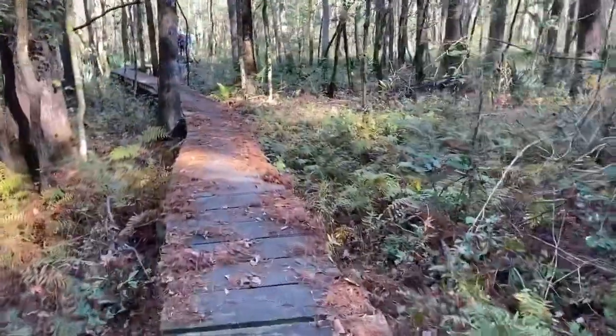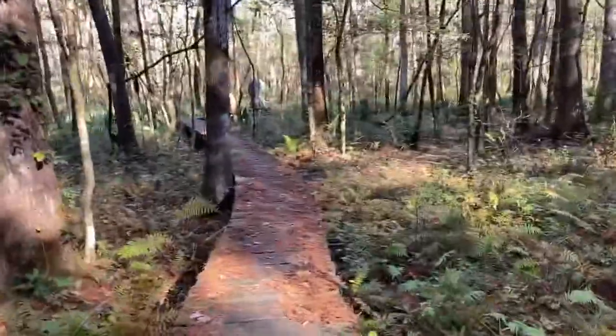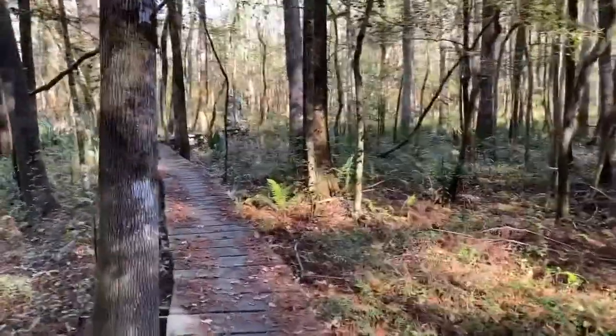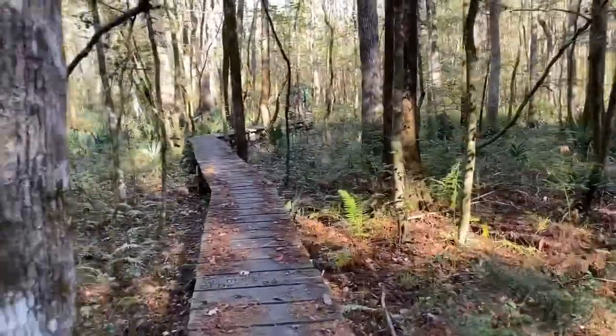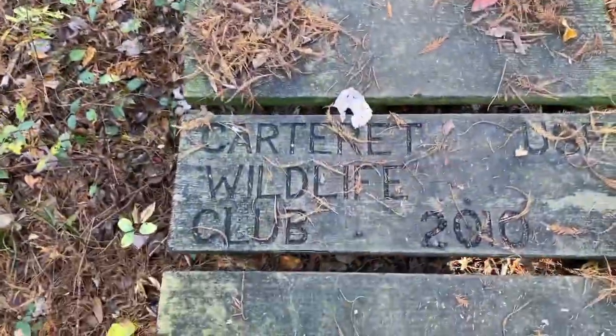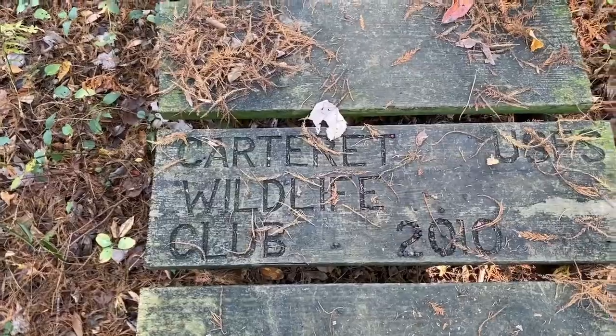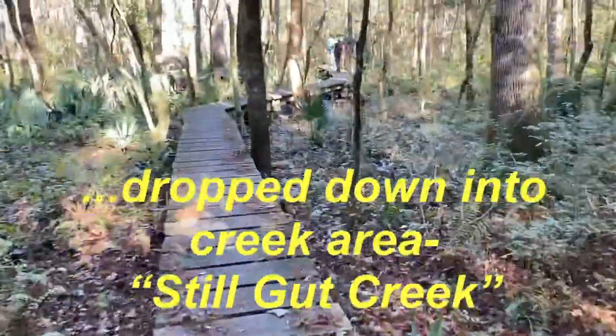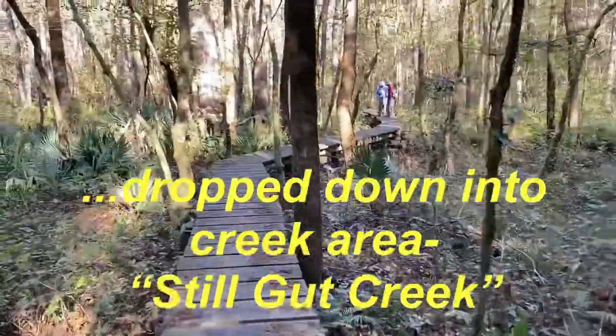Hey everybody. Came to our first boardwalk, heading up north on the northern section. And let's give some thanks to the Carteret Wildlife Club. 2010, so almost 10 years ago, they erected this boardwalk.